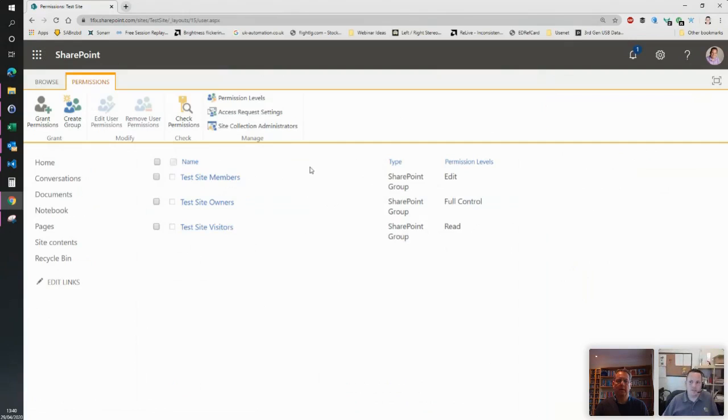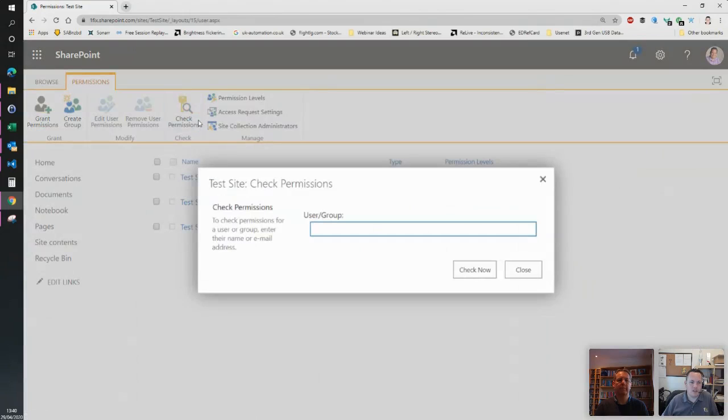One really useful thing, and again, this is a handy little thing here, is to check permissions. What can happen with SharePoint when you start to get lots of people in there is somebody gets in contact and says, for some reason, they can't view a document or they can't access something or they're getting an error. So with check permissions, you click in here, you type their email address, or if you've created more groups, you can type the group. But in this basic scenario, you type their email address and you can check what they have access to. Sarah has been added as an owner, essentially.